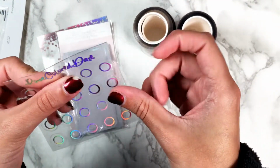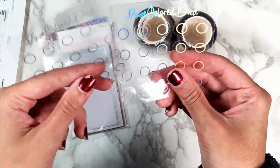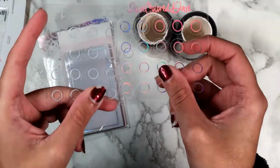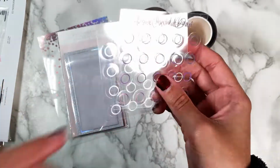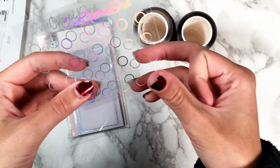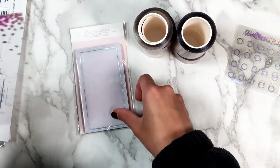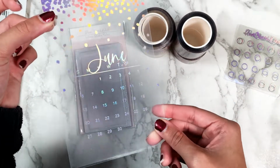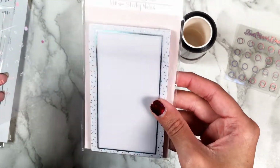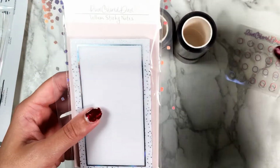So for our, oh, I didn't realize there was two. For our sticker sheets, we have circles, and we have our pink hollow, and then our silver. So our silver looks like it's just plain silver after all, at least on these stickers. So these circles, I feel like could be used to circle things, but I'm probably just gonna use these as deco, or maybe to jazz up some icons or something. We have our June calendar. And then we have our vellum sticky notes. I never use these or do anything with these except put these in my D-stash, so I will not be opening these. But they are very popular in her shop.